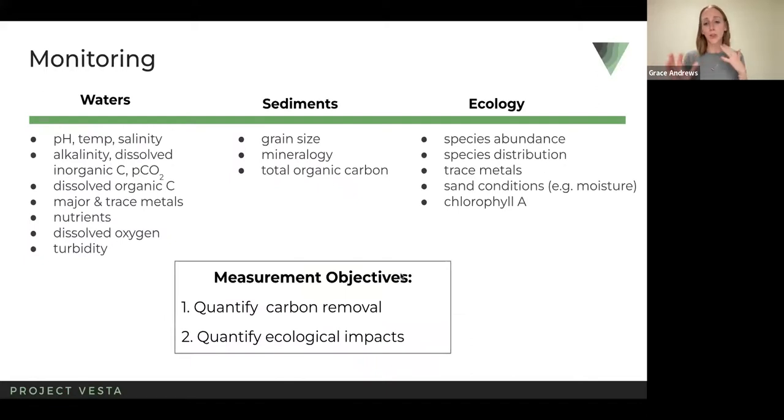In general, in both of these sites, our monitoring program, to give you a flavor for what that looks like, in waters, we're measuring your basic parameters: pH, temperature, salinity. We're also measuring some of these carbonate system parameters, nutrients, and turbidity, which tells you the cloudiness of the water. We're collecting cores of the sediments, so looking at any changes in the minerals in there.